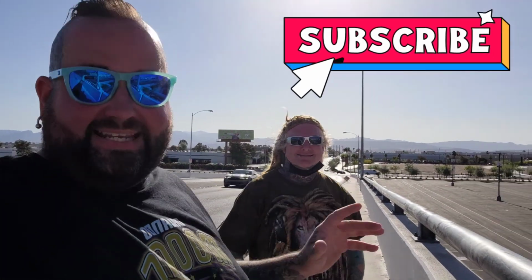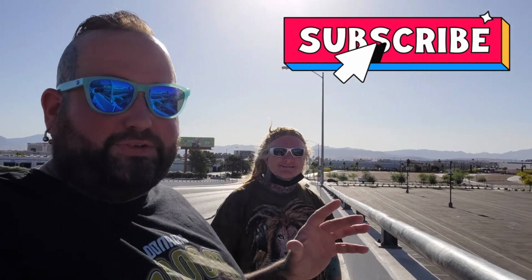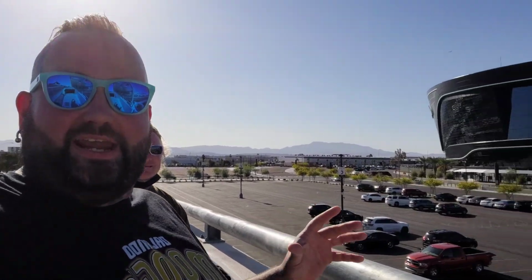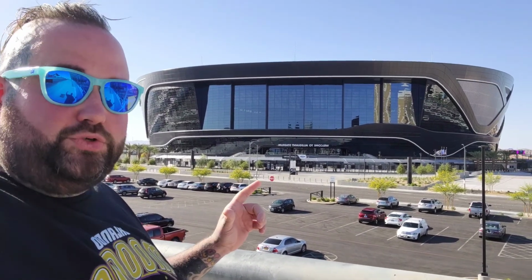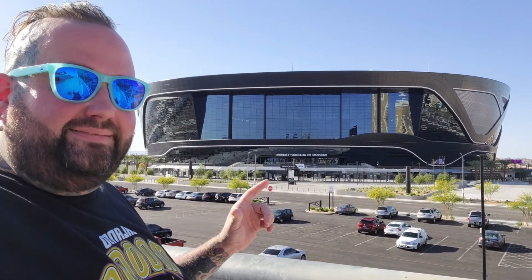On today's adventure, we're in Las Vegas, Nevada. I got my friend Damon here, as usual. We're about to check out this gigantic stadium. I see it from the airport, and here it is right now. Raiders stadium. This thing is huge. Let's go check it out.